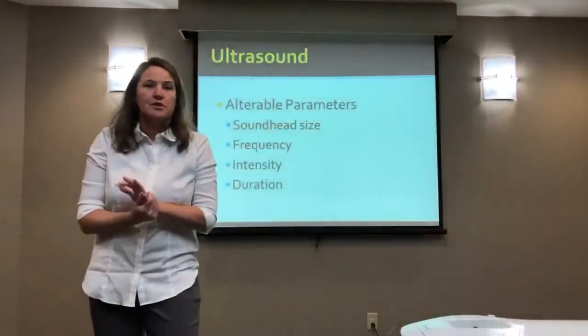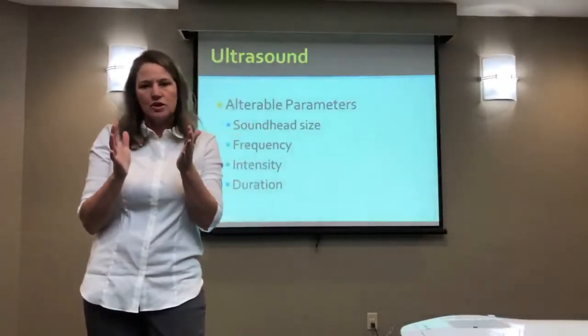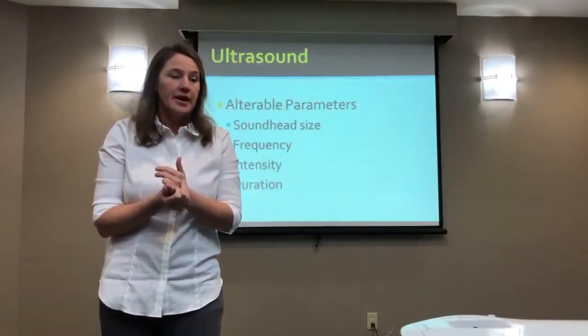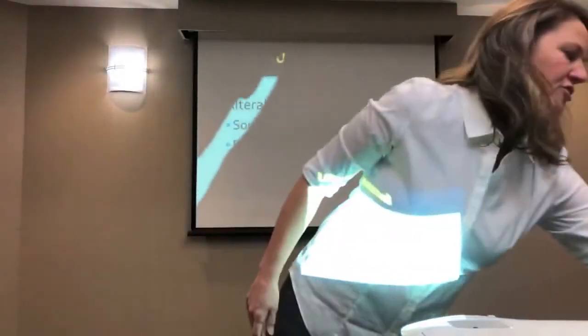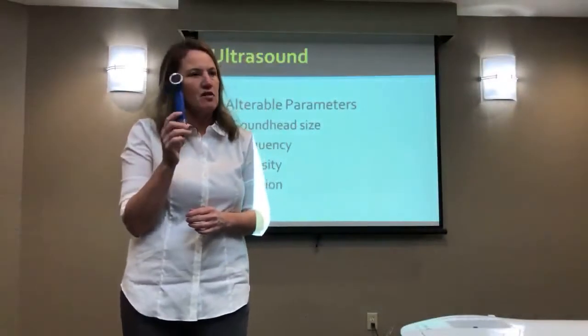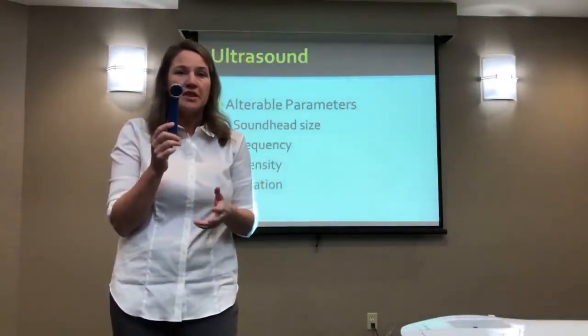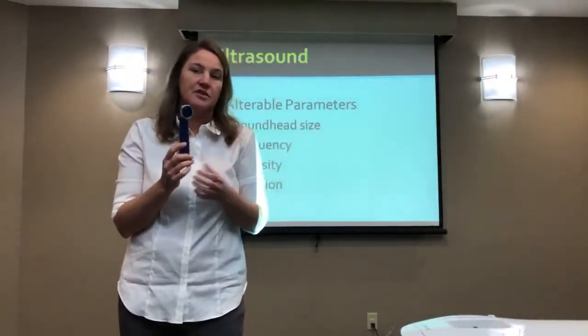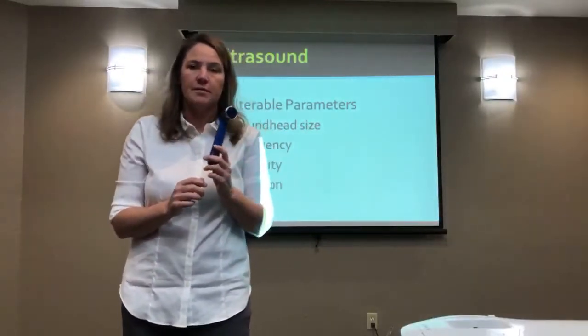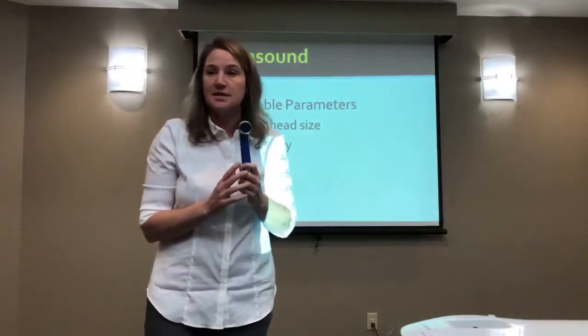So the alterable parameters, the things that you're going to be able to choose from. One may be sound head size. On a lot of machines, the standard size is approximately 5 square centimeters. This is pretty typical of what most devices will come with, unless you special request a different size. But they come much smaller. I think I have one back there that's 0.9 centimeters.